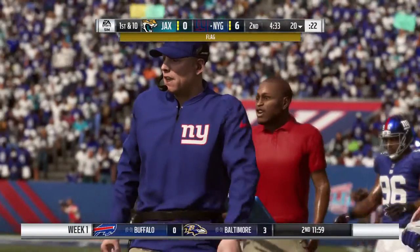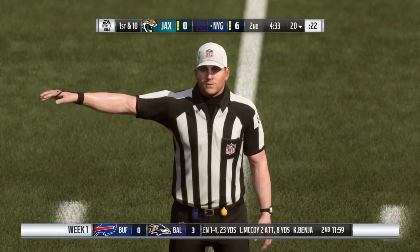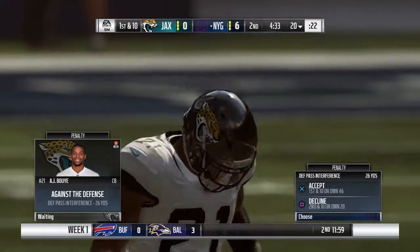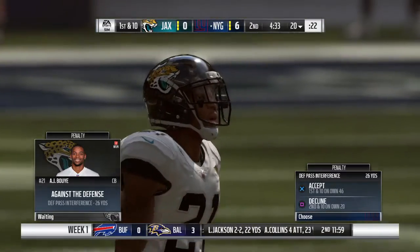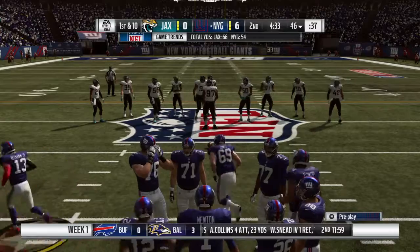So that signals to me they want to get back to running the football and trying to punish people on offense and take the pressure off of Eli Manning. And on the defensive side of the ball, they obviously have to get better. But believe it or not, you know what can really help them there? Their head coach, Pat Shurmur.